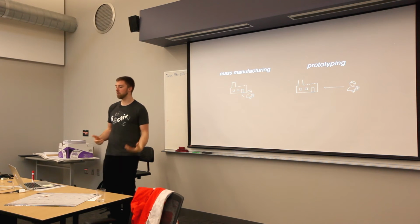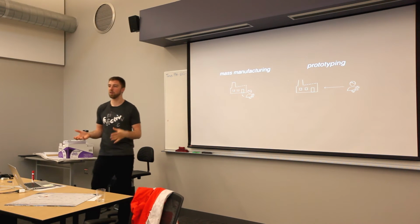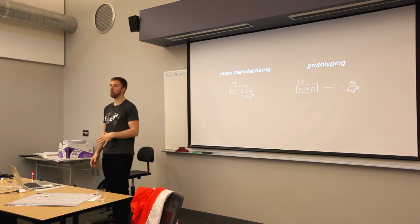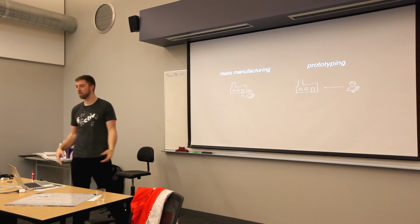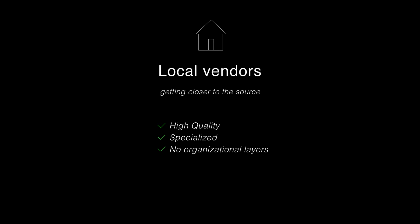So it's really puzzling to me when I first joined of why did we do this? Why did we consider putting our engineers as close to the source in mass manufacturing, but further away in prototyping? So the obvious step was, hey Ford, gotta build better infotainment systems. Let's go local, right? Let's get as close to the source as possible. This is what we did. We said, for a whole bunch of local vendors, we're in Palo Alto. We have one of the best ecosystems for building hardware in the country. So let's do it here, let's do it locally.